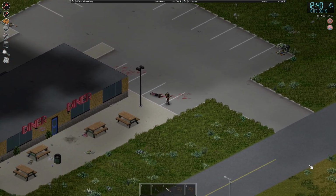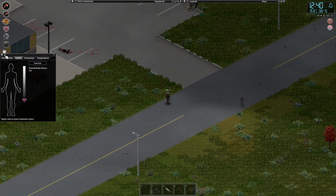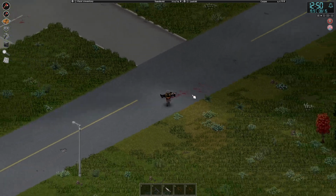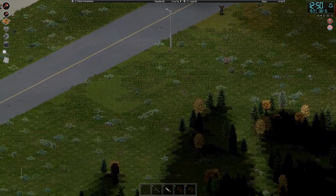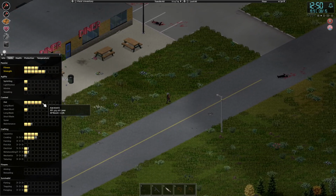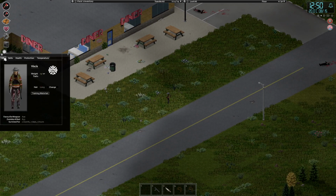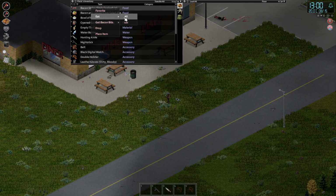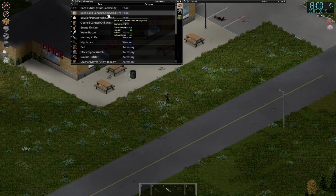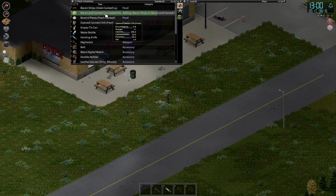Okay, looks good. I'm gonna go over here and kill this one. Eat some of our bacon strips. Another zombie down. Okay, looks nice and clear down this side. Let's check out our skills. Axe level 6, it's going to take a little while to get that one up. Still a little bit low weight, so we'll eat some more bacon strips. We'll add some bacon strips to this as well. I think I moved, so it cancelled it.